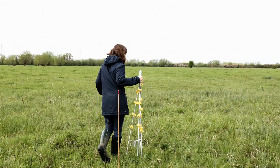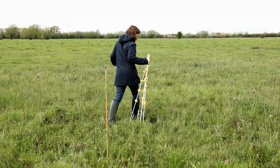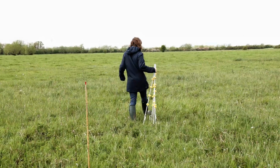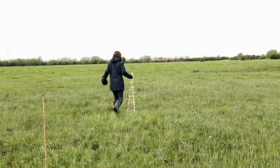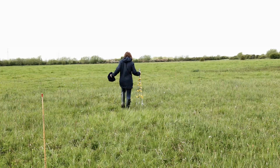So we've come out here into the field to fence a curlew nest today. Yesterday, one of our nest finding team came out, and he's located a nest just here with 4 eggs in. So he's marked it with these 2 canes, and we've got our team of nest fencers ready to put up the fence. I'm just going to approach the nest, and we put this woolly hat on to keep the eggs warm.